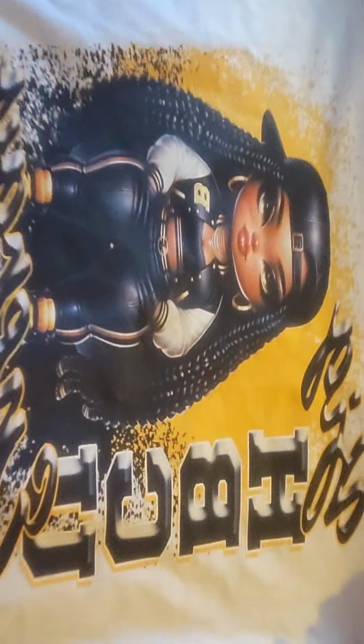But let me get back to this. Somebody was asking me about how my colors come out so vibrant. This is the test image right here, guys. It's a little test print. Let me show you. And I'm going to tell you about this little method that I'm going to show you. See, I have two different images on one shirt.